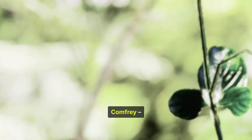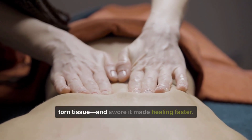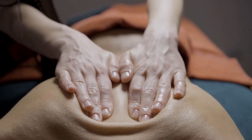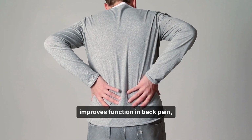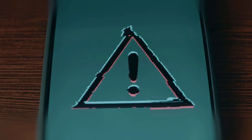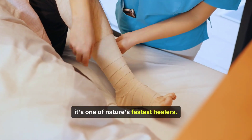Number 3. Comfrey. The bone knitter. Comfrey's folk name is Knitbone. People used it externally on broken bones, sprains, and torn tissue, and swore it made healing faster. They were right. Comfrey contains allantoin, which promotes cell proliferation. Clinical trials prove it reduces pain and improves function in back pain, ankle sprains, and osteoarthritis. Warning: external use only. But for sprains and bruises, it's one of nature's fastest healers.